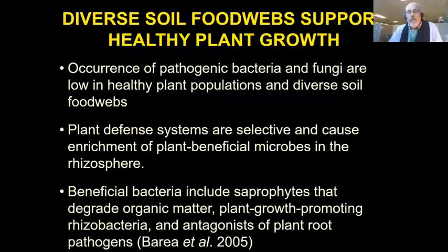Plant defense systems are selective, as I just mentioned, and cause the enrichment of plant beneficial microbes in the environment. We're just beginning to find out how feedbacky this relationship between plants and the soil food web is, but we understand now that it's extremely feedbacky, meaning that plants are able to strongly influence who succeeds and who doesn't in the soil food web environment. So plants can actually promote beneficial bacteria, things like saprophytes that degrade organic matter. They can promote plant growth, beneficial bacteria, rhizobacteria in the root zone, as well as antagonists of plant root pathogens. So plants know what they're doing through the exudation of roots, the root system there, and through exudates that come out of plant leaves. So they importantly influence soil food webs. And as I'll point out through the remainder of this talk, healthy soil food webs are critical for healthy plant growth, and particularly if you're trying to manage disease and pests in the environment.